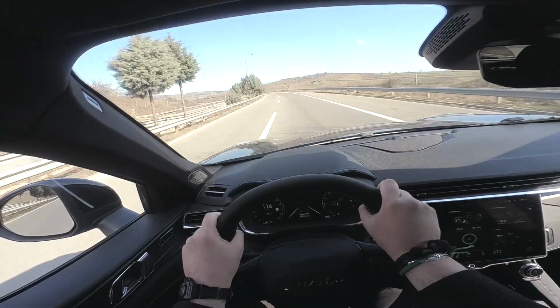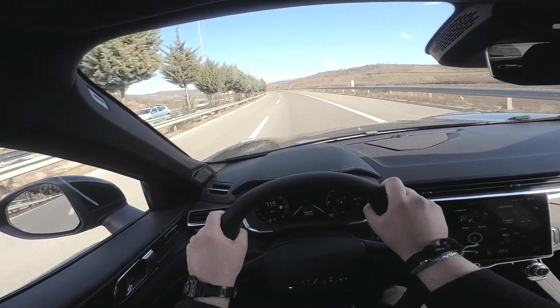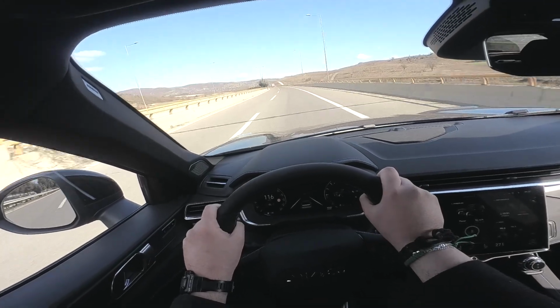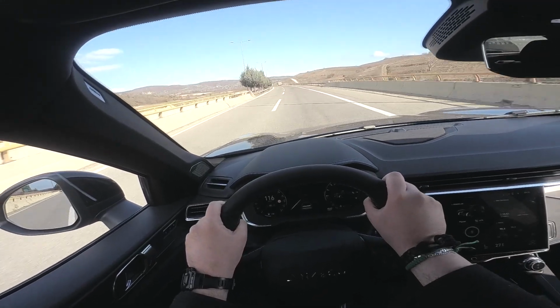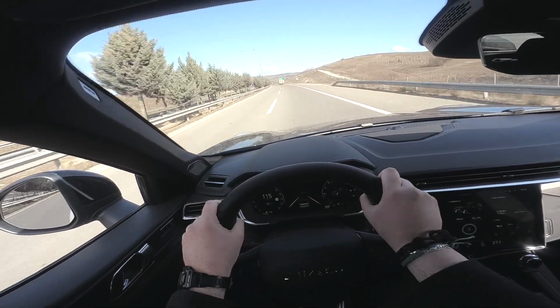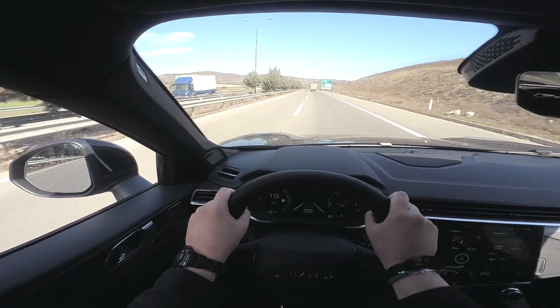But driving the Lynk & Co 01 on electric power alone is actually kind of fun, because even though it doesn't behave like an electric motor in the throttle response sense of the word, the acceleration is still very linear. You're not exactly waiting for a turbo to kick in. It's still a linear acceleration curve, and it's a lot of fun, especially around corners. We'll get to that, don't worry.